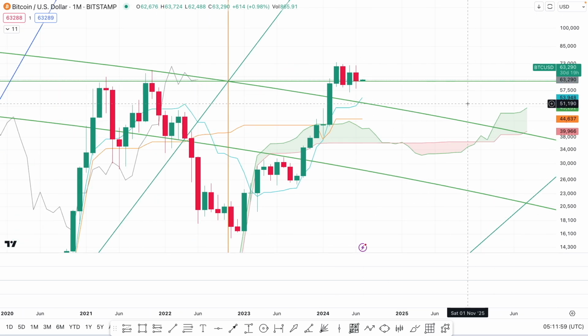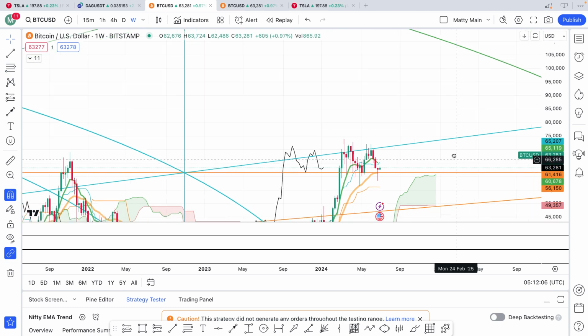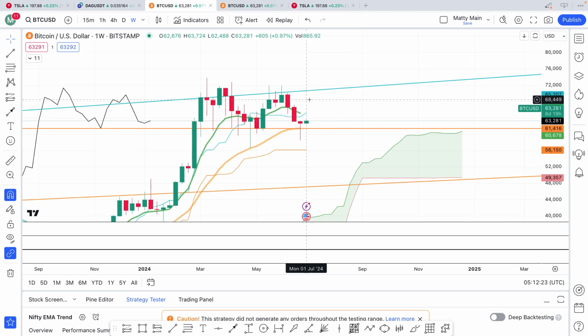So is it time to get really excited yet? Not yet, because like I showed you on the weekly chart here, you can see this resistance above, right? On the weekly chart right here for Bitcoin, the resistance of the conversion line, the resistance of the EMA, and the resistance of this angle still sit ahead, right? So it's not really time to get super excited yet until this blue angle flips to support.